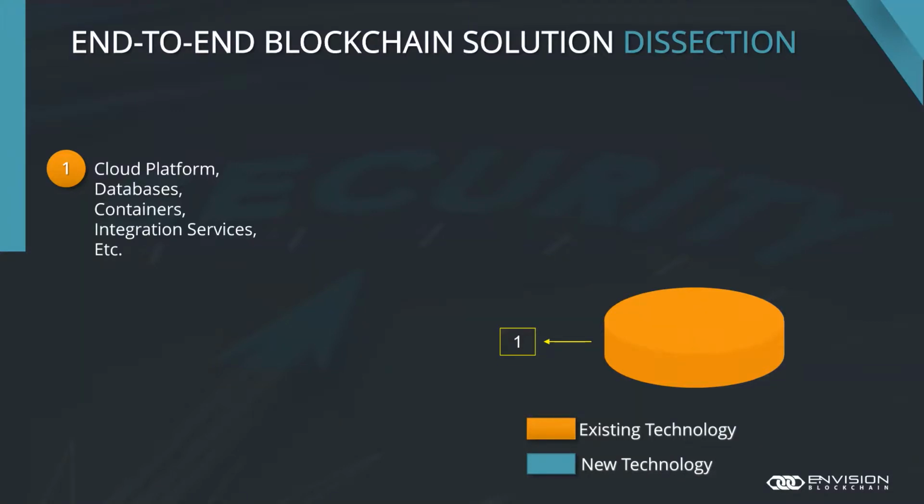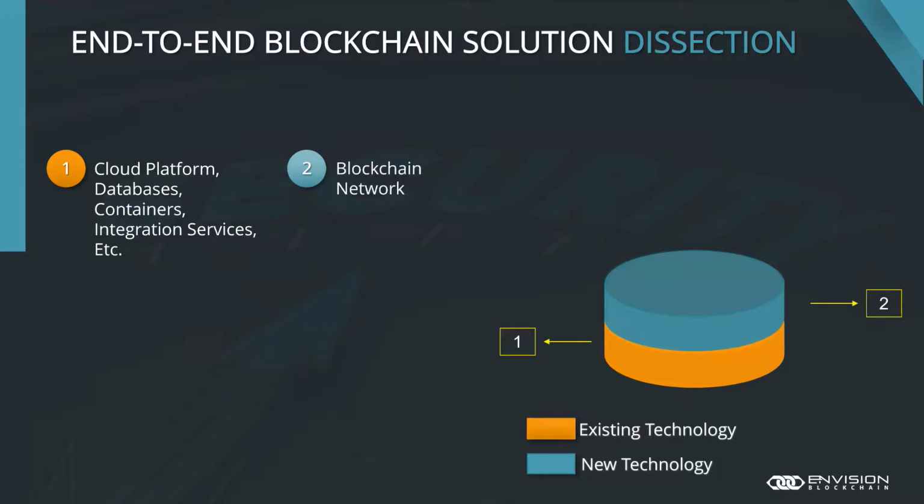But now there's this new technology coming in. Let's call that the blockchain network, number 2. The blockchain network is essentially the infrastructure, the decentralized nodes that we talk about. And then we have another layer on top of that, which we call our smart contracts. Smart contracts are essentially programs that you develop, and we'll get into that a little bit, but they need to be deployed to the blockchain network for you to be able to interact with it.